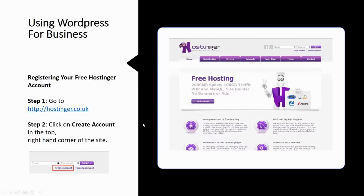So the way that I teach people how to use WordPress for free is to use Hostgator. So you can see that on the screen right now, Hostgator. This is my favorite way to create a free WordPress site. The reason that I like Hostgator is because it doesn't plaster the site with adverts.